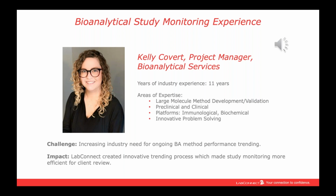My client was aware of the rising need and expectation for assay trending based on current industry trends, and came to me looking for experience and leadership in implementing these tools. Through this role, I've been able to address a critical client need area and improve their ability to efficiently evaluate assay performance while improving study monitoring tools.